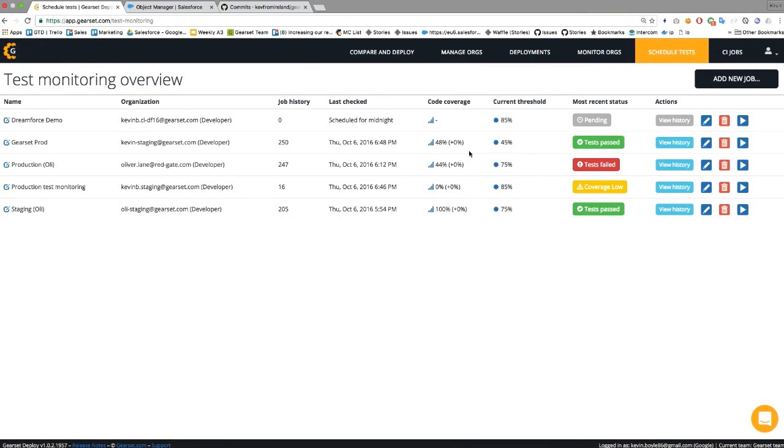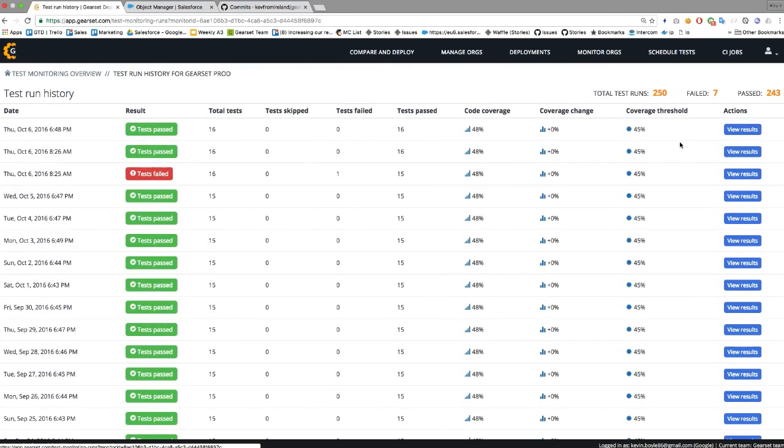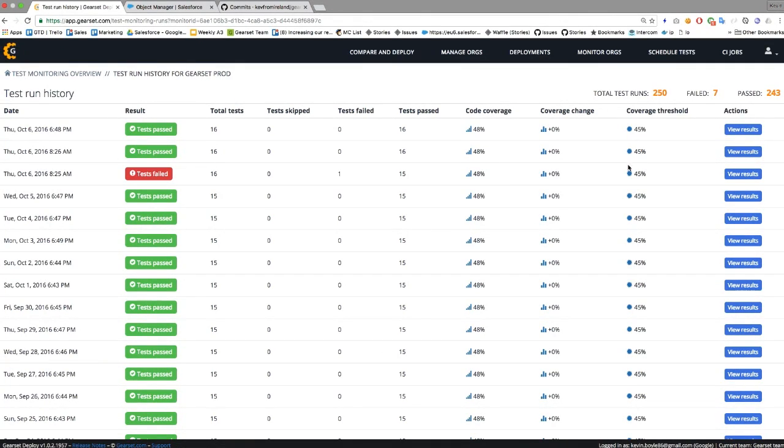So here we see one that's been running for a little while. I can jump into this. I can see the tests are currently passing, so that's good. But there's a period of time yesterday where the tests were failing. So on that day, I'll have been sent an email. It'll say, hey, Kevin, your production tests have started failing.